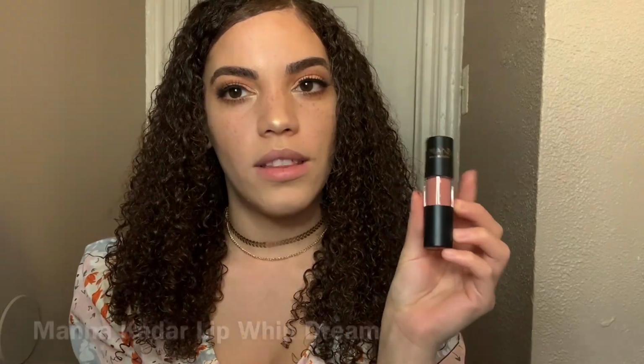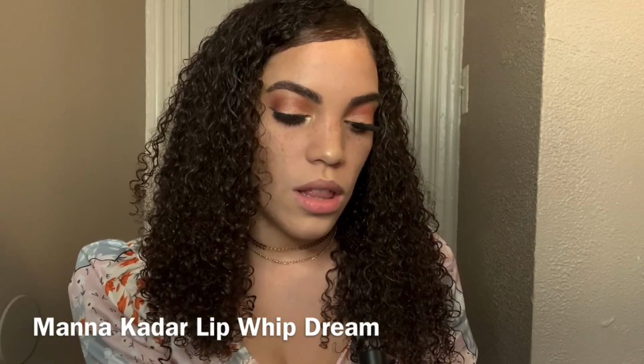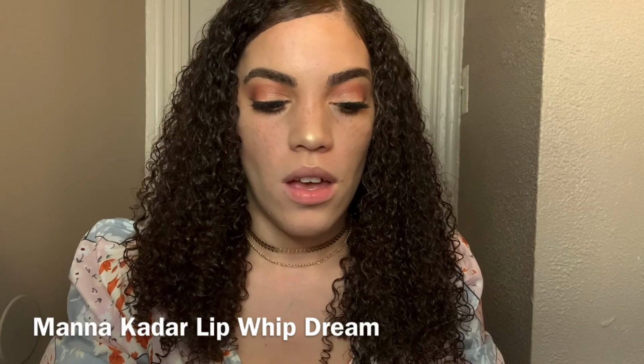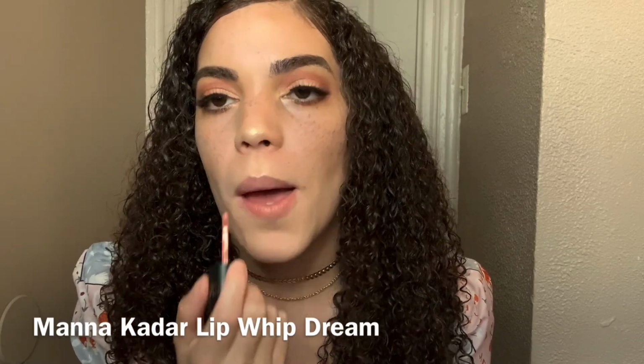I didn't forget anything, but the last thing is my lips. So I'm thinking of either putting the Dose of Colors or the Manna. I think this one's a little bit orange, and this is the shade Lip Whip Dream. Let's see. Perfect color, I think.